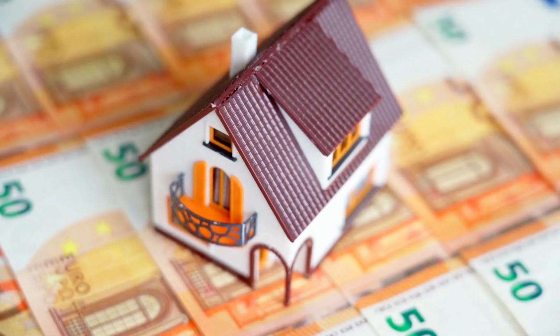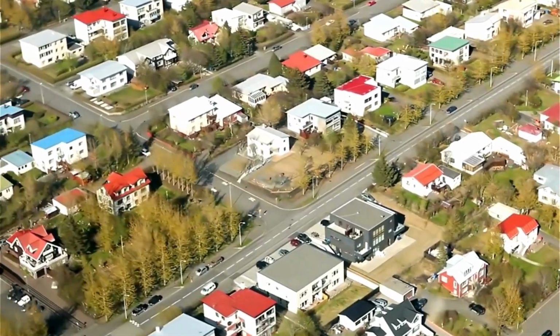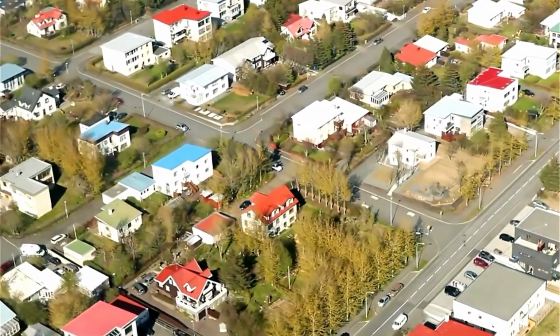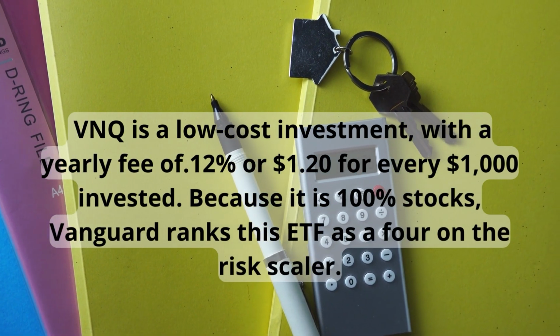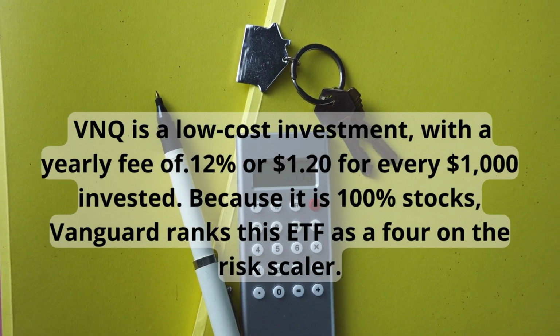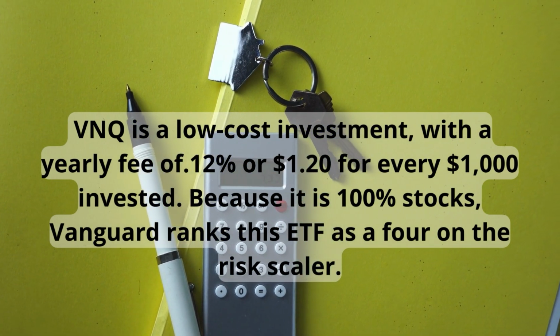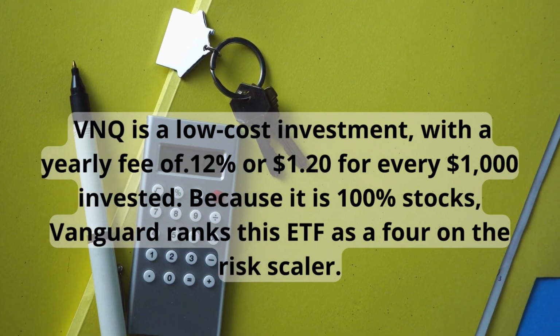Any sort of property investment was hit particularly hard by this market collapse because the fall was triggered by that specific industry. VNQ is a low-cost investment with a yearly fee of 0.12% or $1.20 for every $1,000 invested. Because it's 100% stocks, Vanguard ranks this ETF as a 4 on the risk scale.